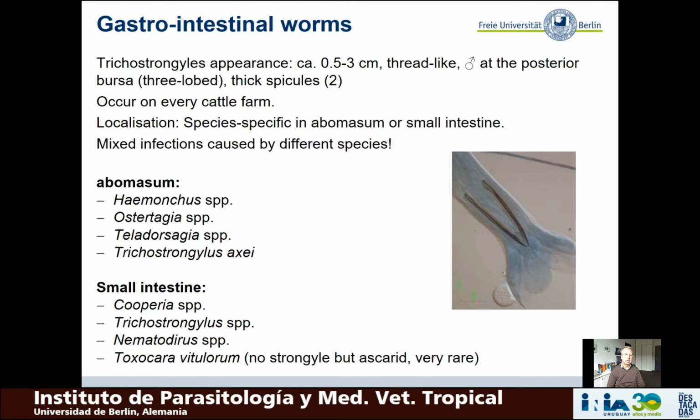Gastrointestinal worms in cattle are mostly and mainly represented by trichostrongylids, and their appearance, as the name already says, is very small. They are up to 3 centimeters long, with Haemonchus being the largest one of this group. They are thread-like. The males have a particular ending, the bursa copulatrix, as you can see here, with 2 spicules, which help the male to widen the vulva when they copulate with the female. And this structure here, together with other features, allows us to do a species diagnosis.